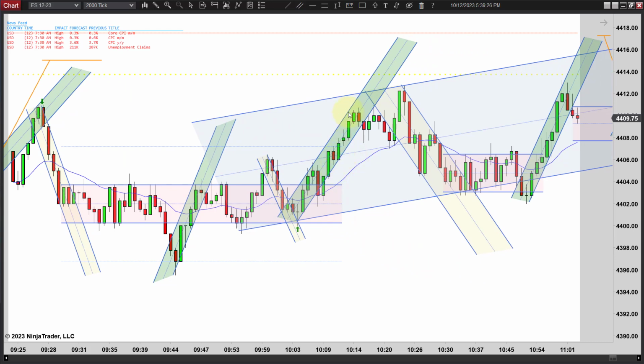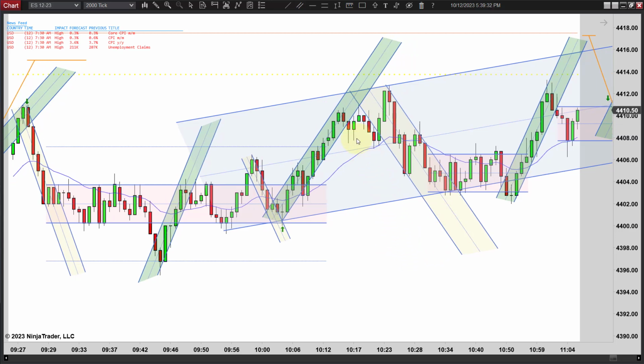It runs on up. You do get a two-legged correction, move to a new high, and then it's selling off again. I don't see any longs or shorts here. No short here. The signal bar is no good. You might say, okay, this is a lower high, but look how far it's moved. I don't think you can treat that as a lower high. It's just a first entry.